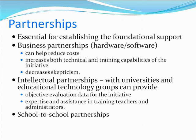Intellectual partnerships with universities and educational technology groups can provide objective evaluation and data for the initiative, expertise in assisting and training the teachers and administrators. The more you can tie into, if you're a K-12 institution, tie into a public university, tie into some outside vendors. There are oftentimes school-to-school partnerships.